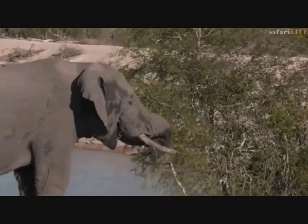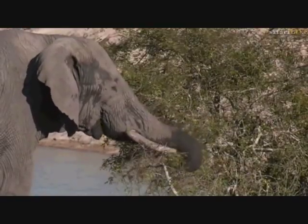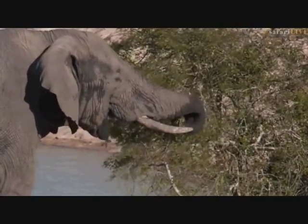It's very cool. Now this big boy has just had a little drink at Twin Dams. He's having a little kind of slow walk around now and is feeding on various plants and various vegetation that is around here. After drinking, you often find this from elephants, is that they will immediately start feeding.